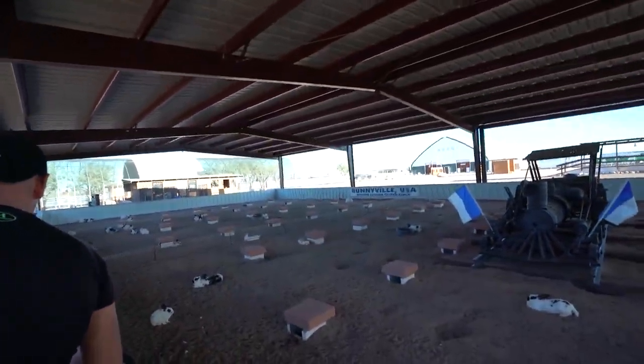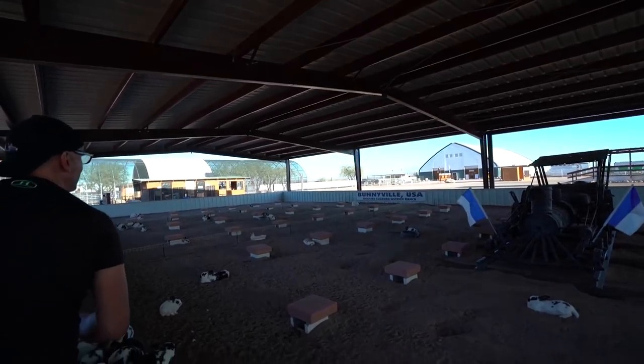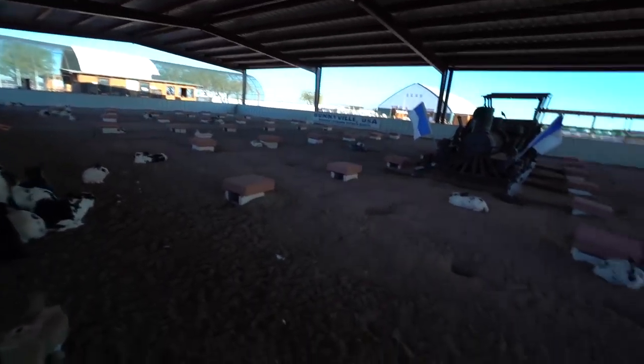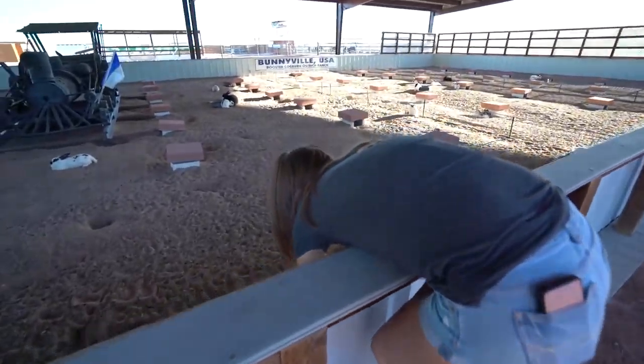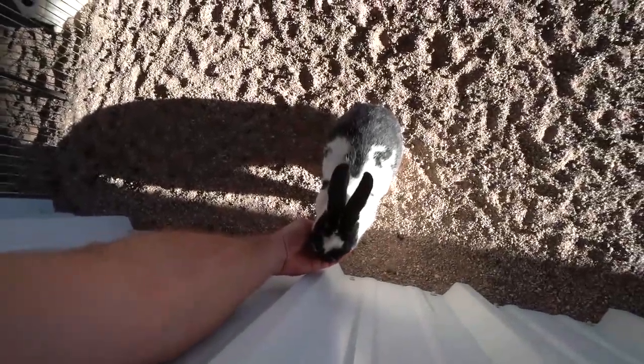Which one? Right over there. Whoa, look at that big white one over there. The big floppy ears. That one on the wall. It's huge. Oh, yeah. That's like a jackrabbit. That is a big one. Oh, my God. Look at these ones over here. They just run over and eat right from your hand. This is pretty awesome.